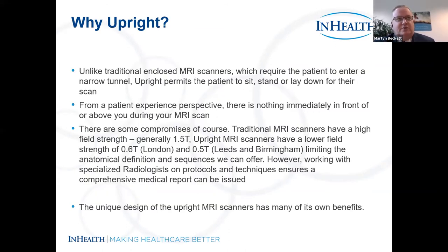So why do we as InHealth see Upright as an integral part of our service? As I say, we're a large organisation with a significant number of MRI scanners around the country, but you do have that cohort of patient. Even with wide-bore MRIs, you still have that cohort of patient who cannot cope with a routine MRI scan. We still have hospitals in the United Kingdom that will give an adult a general anaesthesia to perform an MRI scan. And we see this as an important step forward now to be able to stop that kind of risk factor occurring for these patients.